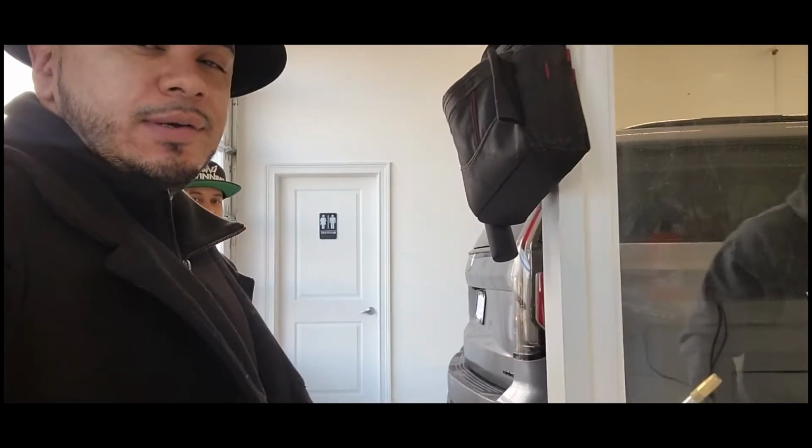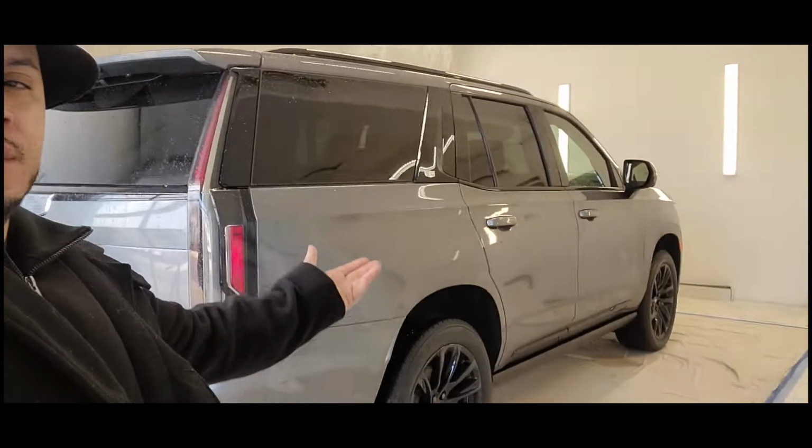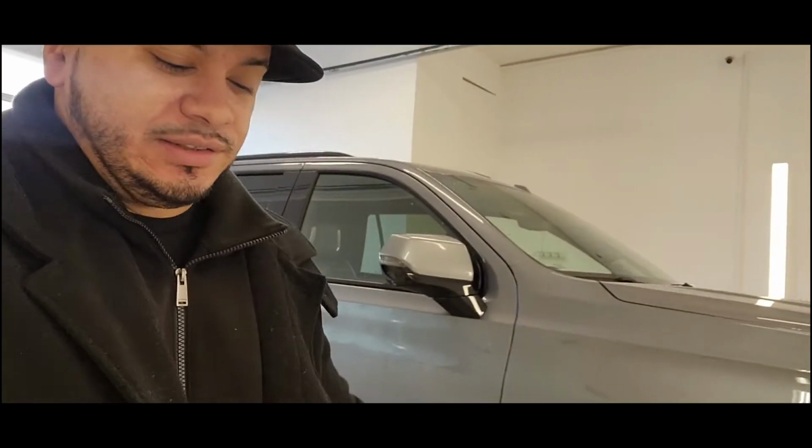There they go, guys. These are the ones that make the magic happen. Alex winning, Eric winning, and we're filming this beautiful 2022 Cadillac Escalade. Stay tuned. I'm gonna show you guys how they get the job done.